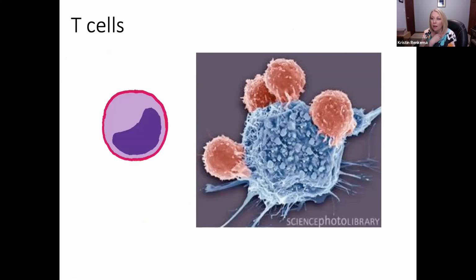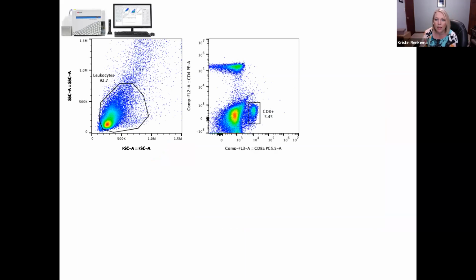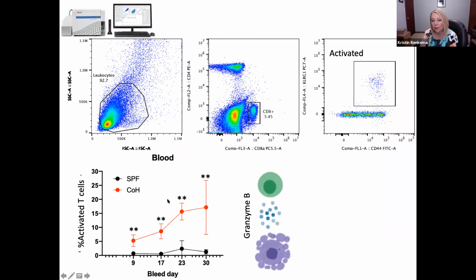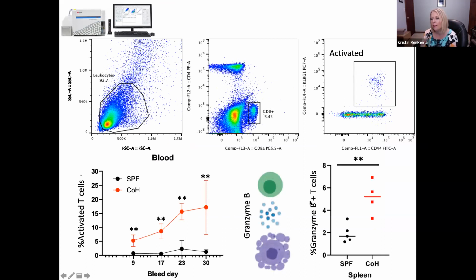So T cells are the cells that are like the assassins of the immune system. They're really good killers, and they'll go around killing infected host cells. And so we do flow cytometry there, and we see that we have an increase in the activated T cells in our dirty mice. And these T cells, which are kind of depicted by the green cell here, make a certain molecule called granzyme B that causes the killing of the cells that they're trying to kill. And so the cool thing is you can use this granzyme B to tell if your T cell is a killer or not. And we see that our dirty mice have increased amounts of T cells that are going around and killing.